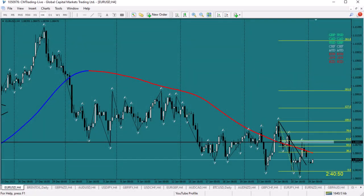My first pick of the day is potential short on the euro US. But before we proceed, remember that trading carries risk. Never trade with money that you cannot afford to lose. And at the end of this video, I'll show you my favorite trade idea for today. So let's get started and turn pips and points into profits.